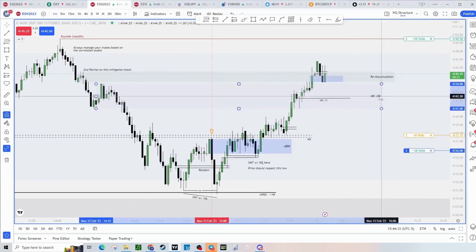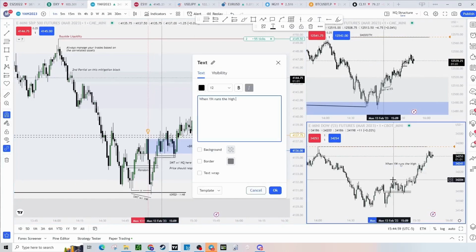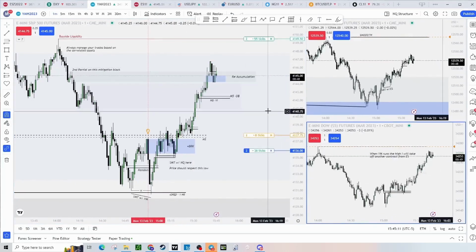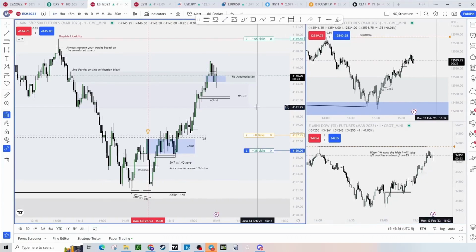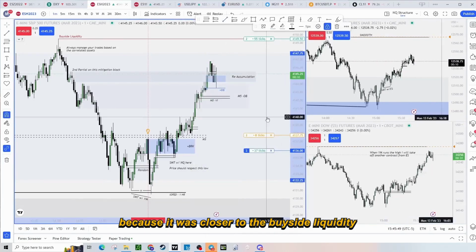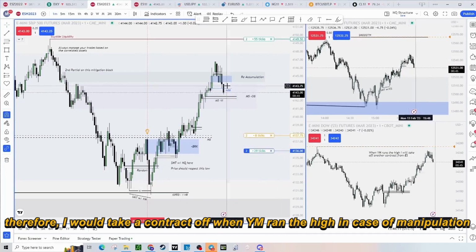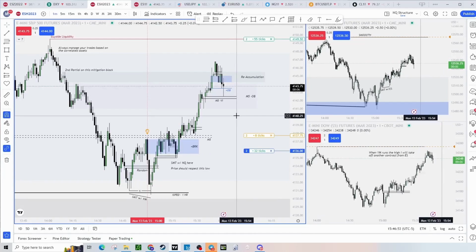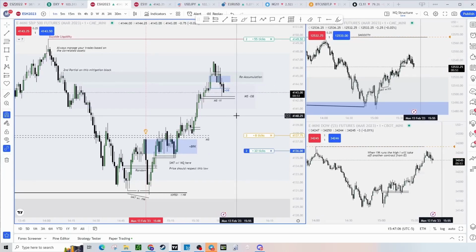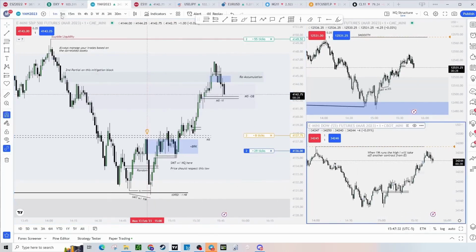It was respecting it for the time being, but we didn't get any bodies to close above that volume imbalance that I marked off. But right here I said when YM runs the highs, I will take off another contract for ES, because my anticipation was that YM was going to run the high first, because it did look closer to buy side liquidity compared to ES. So if YM did run the high first, I would take off a contract because that would be SMT at the highs. I would only have one contract left, so it wouldn't even matter to me, because I've already taken out a big chunk of my position. So it's not like I would be getting hurt. I was already protected enough.